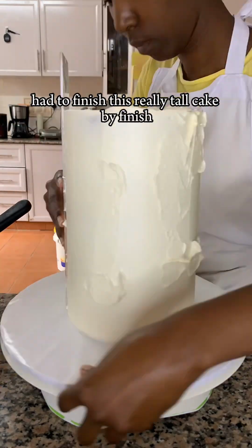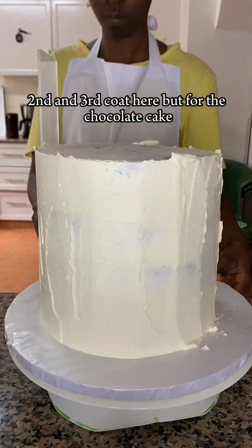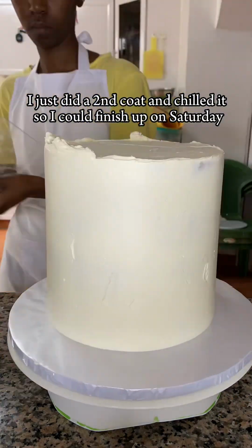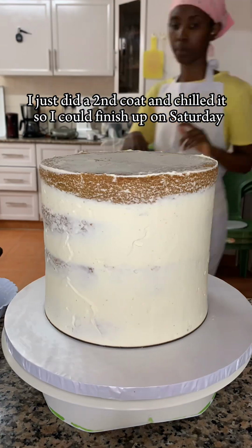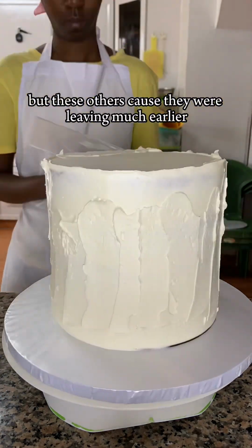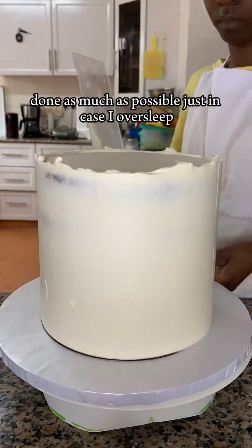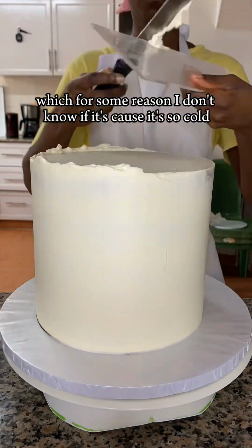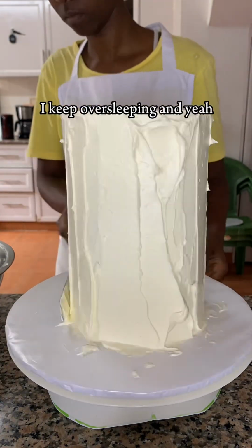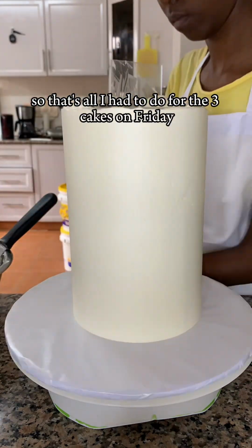So I had to finish this really tall cake. By finish I mean do the second and third coat. But for the chocolate cake, I just did a second coat and chilled it so I could finish up on Saturday. But these others, because they were leaving much earlier, I wanted to make sure I'm done as much as possible just in case I oversleep, which for some reason, I don't know if it's because it's so cold, I keep oversleeping. And yeah, so that's all I had to do for the 3 cakes on Friday.